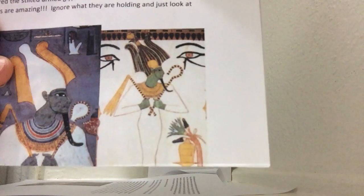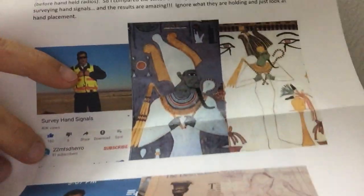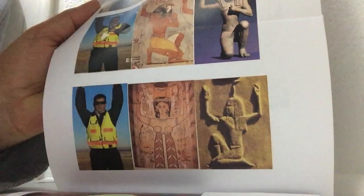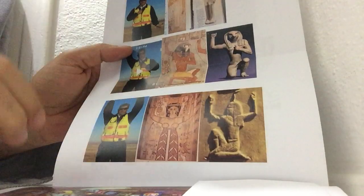I realized that the Egyptians always do these stilted hand gestures on a lot of things. And then I figured out with the clear glass they were able to do surveying. So I thought, well, let me see if I compare what a surveyor would do, like the hand. Just watch the hands. Surveyor, hands. I felt they would be doing the same language and have it available. Surveyor, hand, hand. They're actually doing semaphore in their statues, which explains the stilted way that they do their stuff.